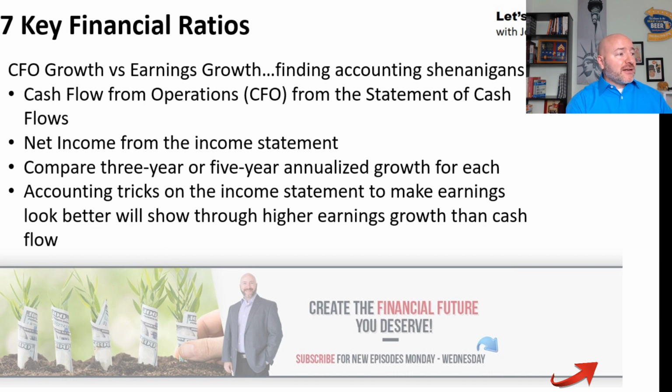So definitely get familiar with this cash flow from operations growth versus earnings growth. Compare like a 3 or 5-year annualized growth for each. And they're not going to be exactly the same. I think we looked at Apple a few weeks back when we were talking about this a little bit more, and even Apple, it's a little bit different, but only by a few percentage points. I think the cash flow from operations was growing at maybe about 8% a year, and then the earnings growth was 10, 11% a year, so a little bit higher.